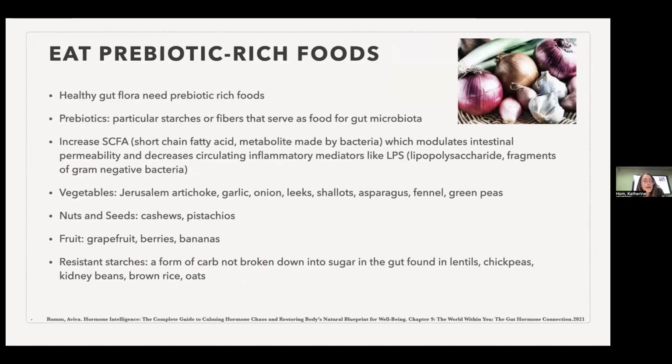We can also eat prebiotic-rich foods as another nutritional addition to add to our healing gut goals. So the healthy gut flora needs prebiotic-rich foods. Prebiotics are particular starches or fibers that serve as food for the gut microbiota. They increase that short-chain fatty acid, that metabolite made by the bacteria, which modulates intestinal permeability and decreases inflammatory mediators like the lipopolysaccharide.